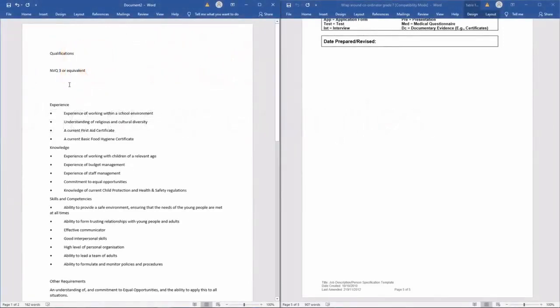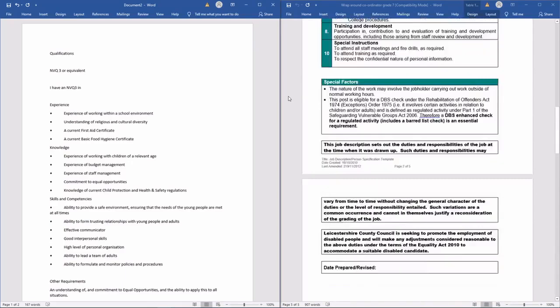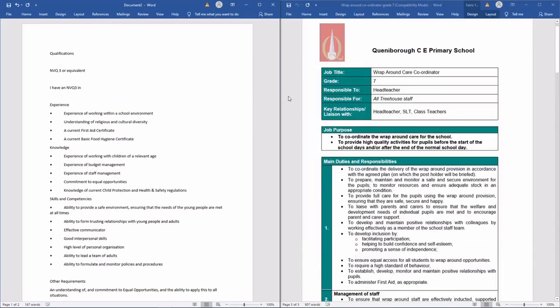The qualification there is an NVQ or equivalent. So if we were doing it in a paragraph rather than bullet points, we would type out something like, I have an NVQ 3 in something that's relevant to that job. So it would be an NVQ 3 in, I would guess, childcare or something like that, from my studies at, let's say, Loughborough College. And we might put some more detail into that.